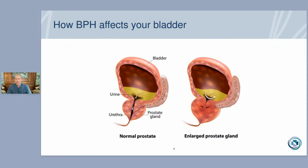So how does BPH affect your bladder? The bladder itself is basically a hollow muscle that collects and then excretes urine. Urine is produced by the kidneys. It then goes down the ureter and into the bladder. When the bladder fills, the bladder contracts, and the urine will then exit the bladder out the urethra, which is basically a hose, and you urinate out the end of your penis.